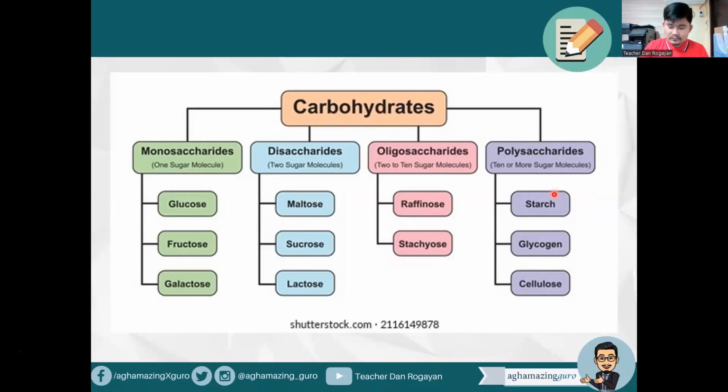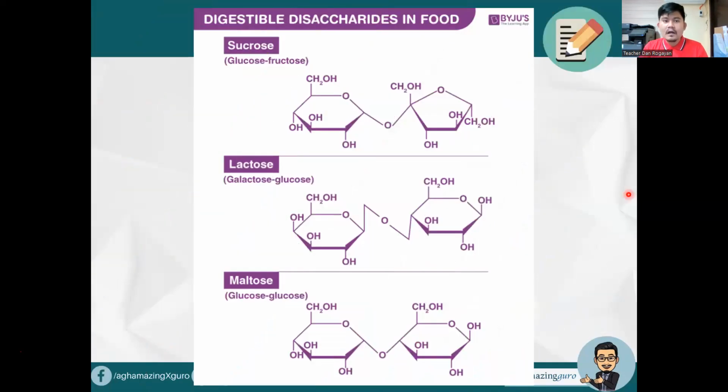Okay, so next. All right, so for the disaccharide, for example, if we're going to have glucose and fructose, we will produce sucrose.